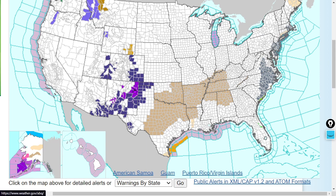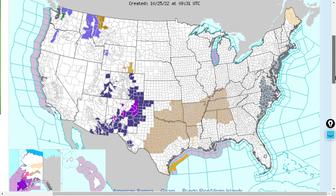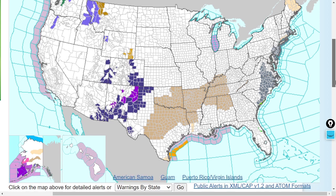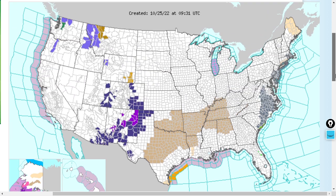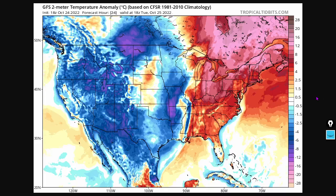Hard freeze warnings there in parts of New Mexico, and freeze warnings all around Colorado, Texas, Arizona, and Utah. Some winter weather advisories there in Washington, Montana, Wyoming, Idaho, and Oregon. If your county's lit, click your county. Looks like some windy conditions there in the southern portion of Lake Michigan. So here comes some forecast.